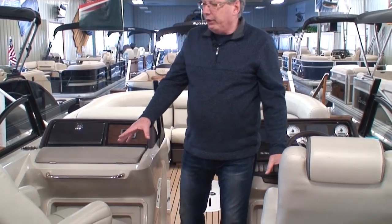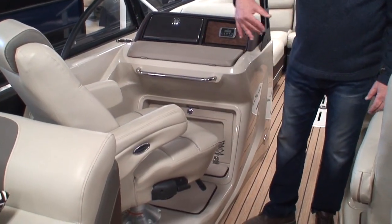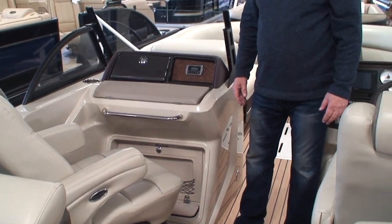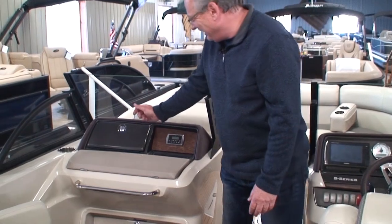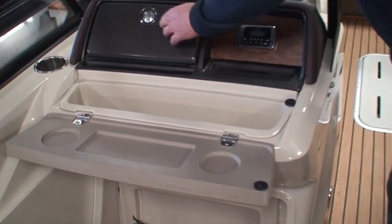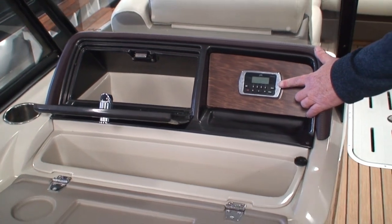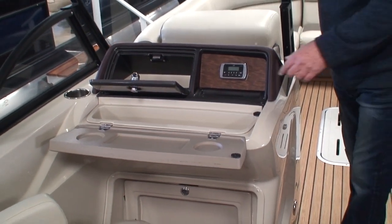Okay, the captain's chairs are, of course, reclining. The armrests pop up and down. They swivel, they slide. We have a grab handle here. This is what we call the slow down, damn it handle. Usually the wives are saying, slow down, damn it. We have a storage compartment in there. We have a glove box in here. We have a remote stereo control over here. That's when the wife says, turn the music down, damn it.